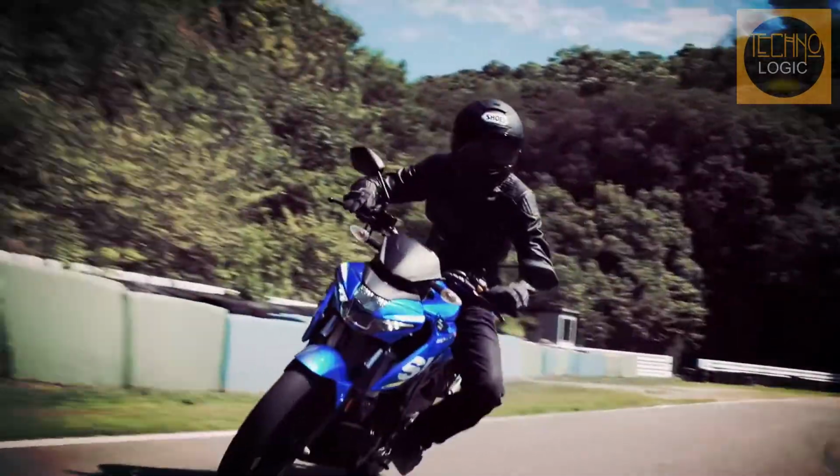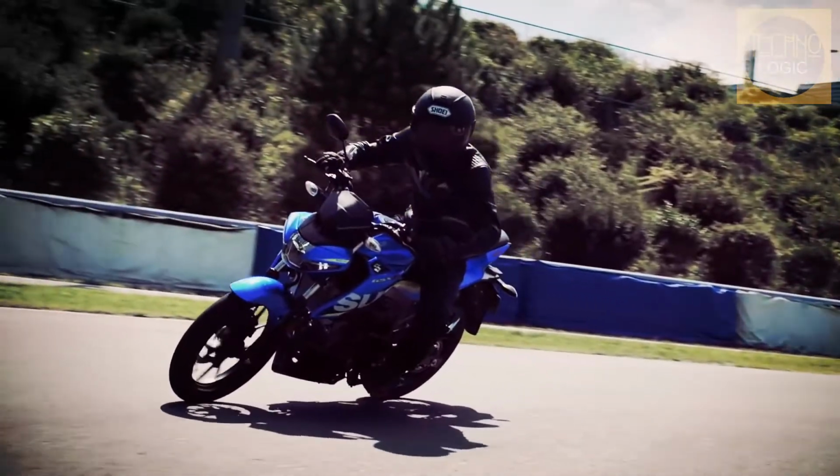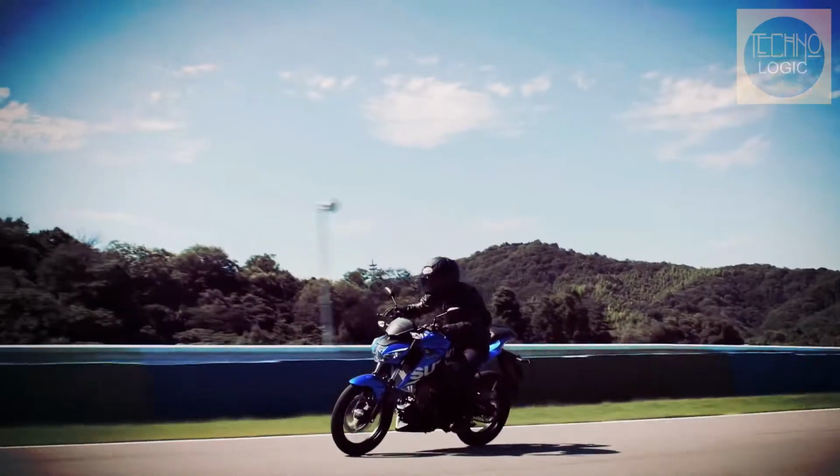And all in all, we think the added weight from making it Euro 5 compliant would be neutralized with these mechanical tweaks and retain this Gixxer's fun riding characteristics.